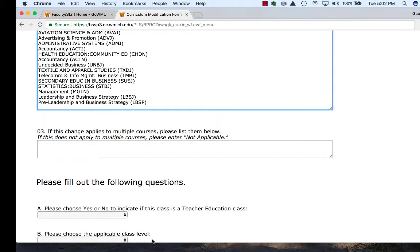Because the management major is being changed to leadership and business strategy, there are a number of courses where this banner code needs to be added. This field allows us to use this one change form to make changes to multiple courses. So for example, Marketing 2500, PUS 2200, and so on. So multiple courses can be included in changes where applicable.